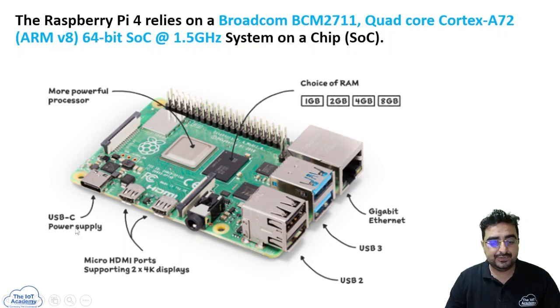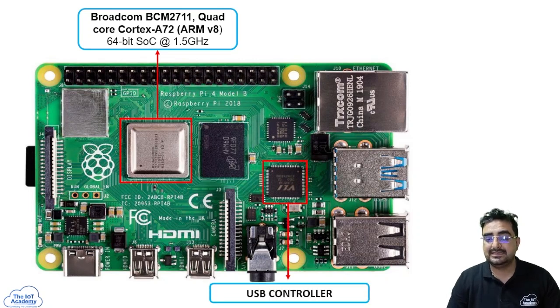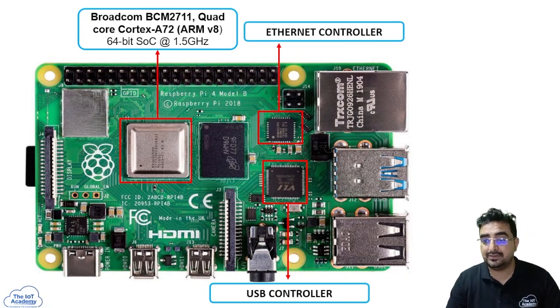There is a Type USB-C power supply. There are two micro HDMI ports with 4K display supported, two USB 3.0 and two USB 2.0, and there is gigabit Ethernet speed. So this is the RAM. You can choose the RAM according to your requirement. So see here, this is the processor, Broadcom BCM2711. In this there is the ARM Cortex A72. This is the USB controller, and there is also the Ethernet controller that supports gigabit speed.